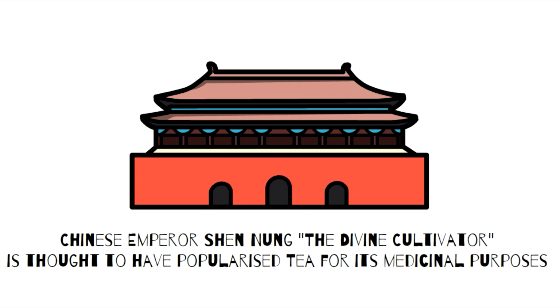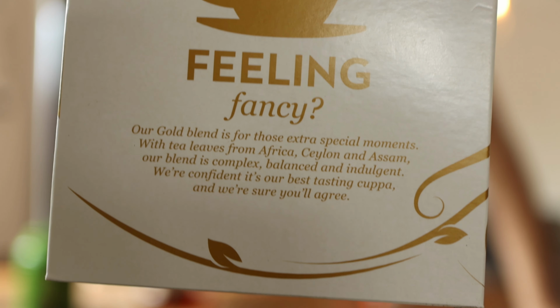Good old-fashioned PG Tips. Pretty typical example of a normal tea bag. These are a blend of Ceylon, Assam, some African tea in there as well. Of course, it's not just the English breakfast blends that are worth exploring. There are hundreds of different varieties, all with slightly different flavours, that are all really worth experimenting with.